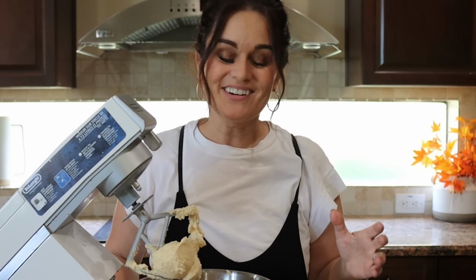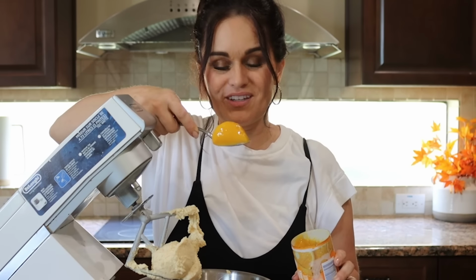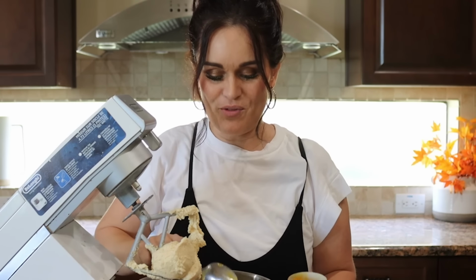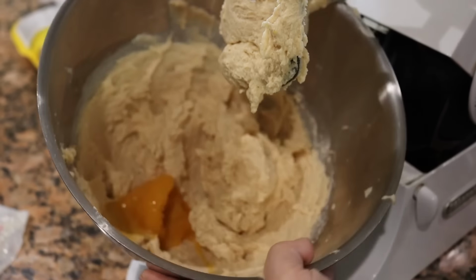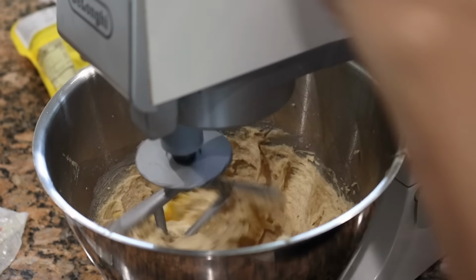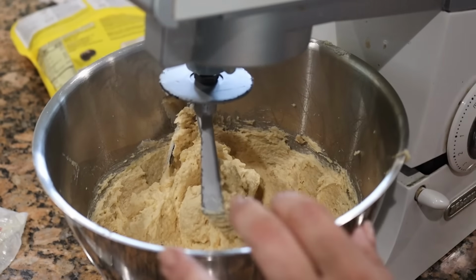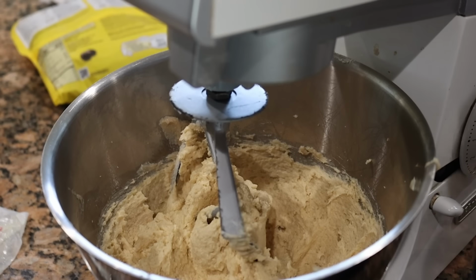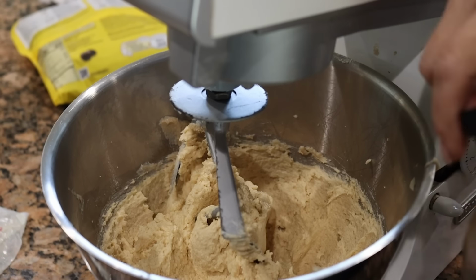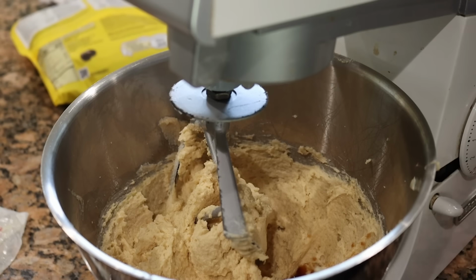Okay, another secret ingredient is frozen orange juice. Just a big old scoop like that. And I throw that in there. See, there's our orange juice. Okay, and then I just use the cap of the vanilla. That is a teaspoon in my book, and I use the pure vanilla.